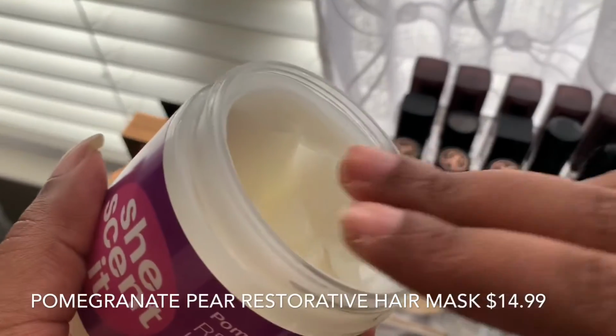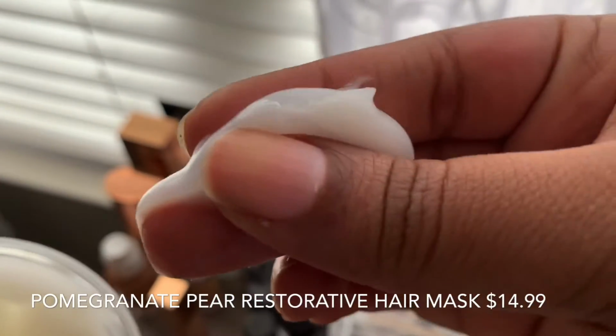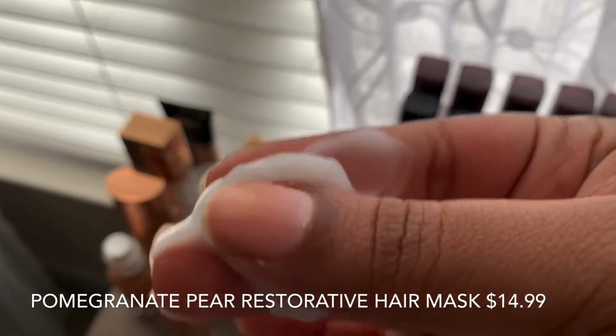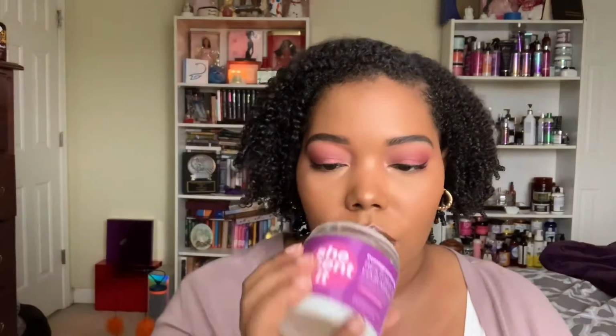And I also have a review on the Pomegranate Pear line. I did that like 2 years ago. I can't believe it, that feels like yesterday. But I love this treatment. This is a great product to use when you are in need of that middle of the road. It has a great texture.